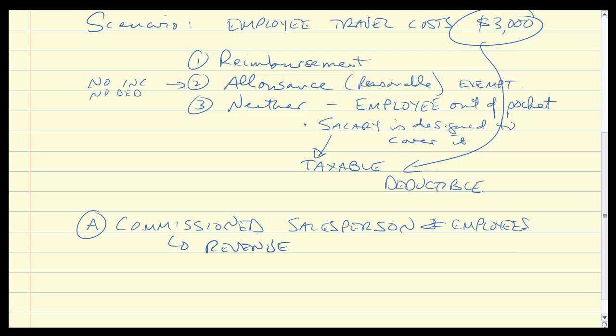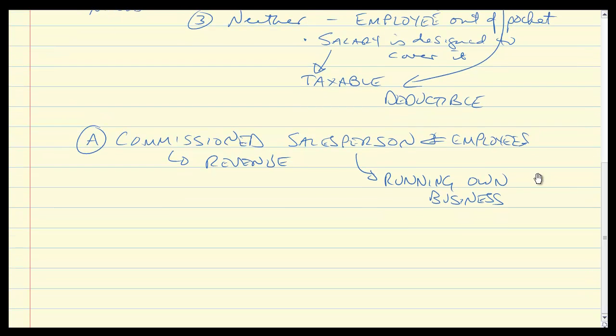And so, to my mind, the way the Income Tax Act treats commissioned salespeople is it simply turns them into a business. So it makes them look like they are running their own business. And so they are very unconstrained in what they can deduct against their commissioned income. And I'll leave you to look at the textbook, but the main takeaway is that it's business income being reported on the employment income line because of the structure of the relationship.